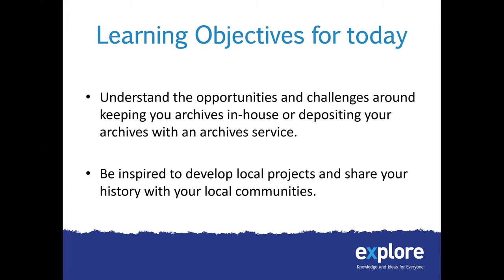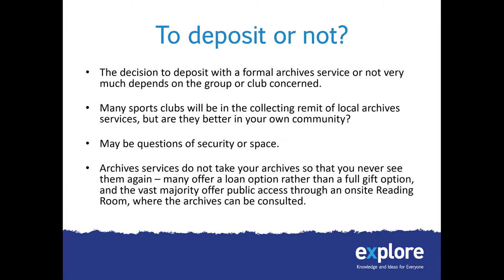The first question I wanted to talk about though is whether you should deposit your archives with an archive service or not. There are many reasons why clubs and societies look to deposit their archives or don't. The main thing to keep in mind though is that a decision you take now can always change and the archive service will always adapt accordingly. Many sports clubs are within the collecting remit of local archive services, but the question I would ask is, are they actually better in your own community?